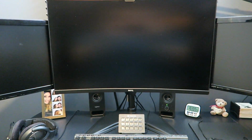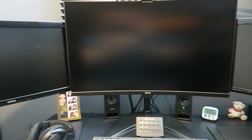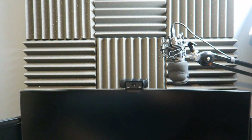But yeah, we've got the main PC, and this is where I do my work, do the streams, make the videos. We've got a 32-inch monitor, I think it is. I did a video about that, the curved monitor, and then two 24-inch monitors on the side, all from BenQ. Microphone, which comes out to reach me, and then a camera here, and these are just for no echo.